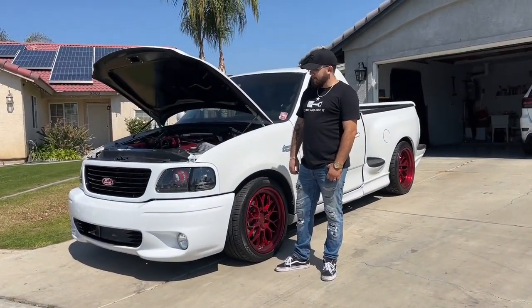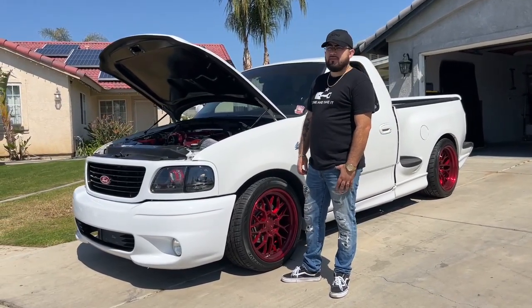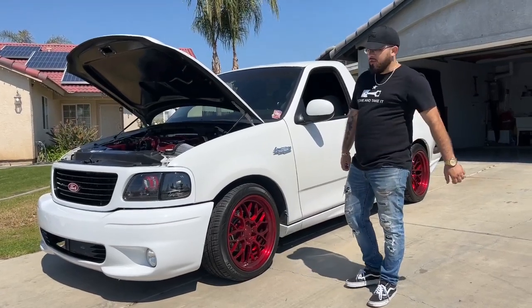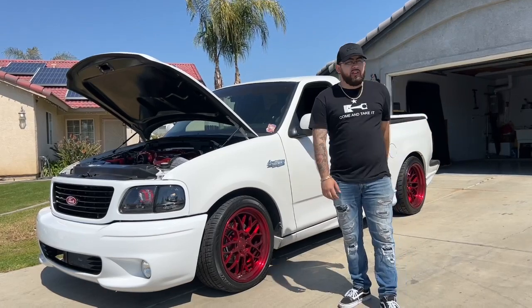So we're here with Juan and his really sick 2nd gen Lightning. I'm really excited about this build. Not only is it really clean, but it's also kind of fast, right? Yeah, that's all right, man. It's a 2001 Ford Lightning. Got it back in 2015. I owned it before I owned the house, to be honest.